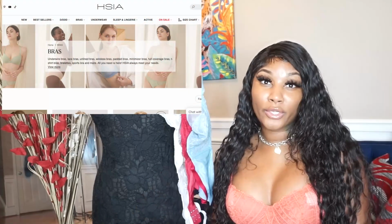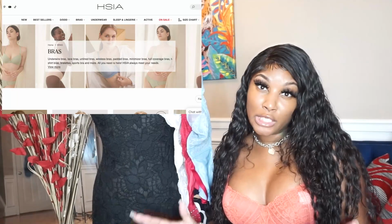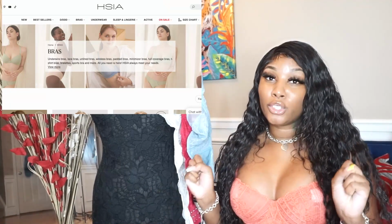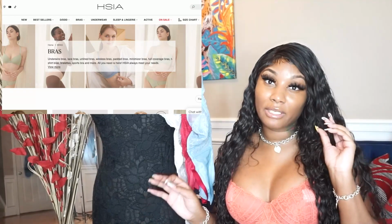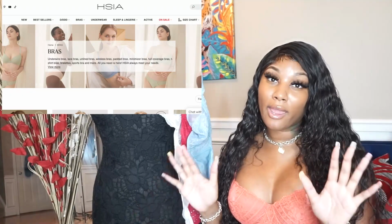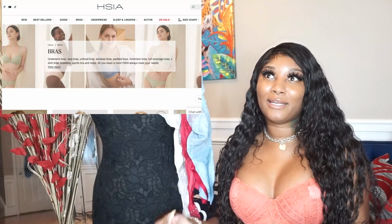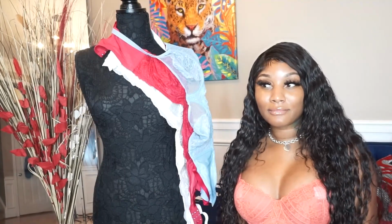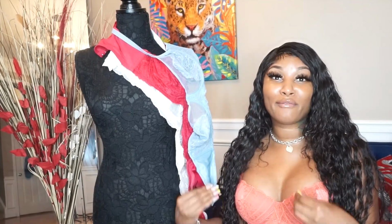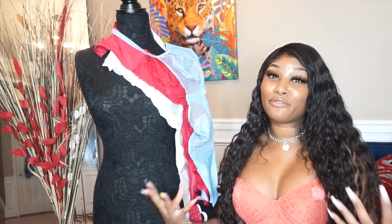They have wonderful bras, wonderful lingerie, wonderful sleepwear, sports bras. You ladies have to check that out. Every lady needs a good sports bra. Every lady needs good loungewear, sleepwear. Every woman needs a good bra. We all need a good bra, whether you have a small chest, or whether you have a bigger chest. You need a bra for different occasions.